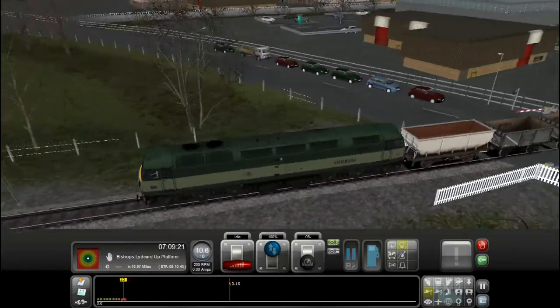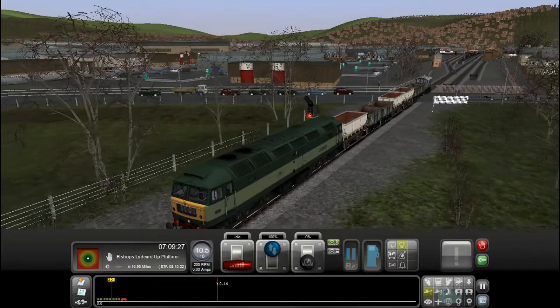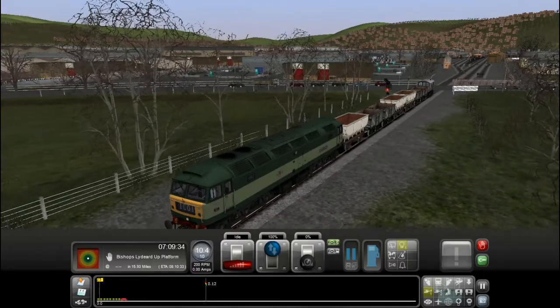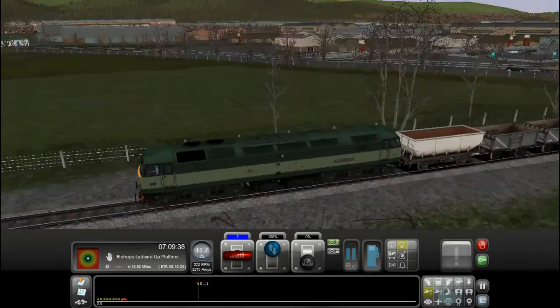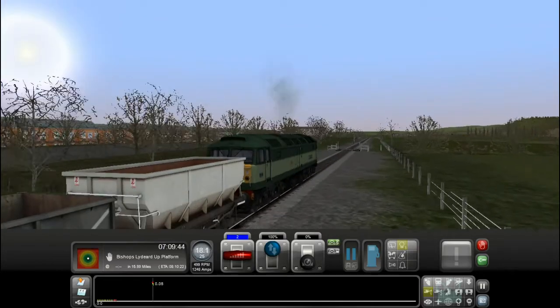Also, what I want to point out to you is, on the quick drive selection, I asked for a 47 and long freight. Long freight, apparently, with this 47, constitutes 8 wagons, including the brake van. That is not long, that is short. RSC, please take note. I think you need glasses. Should have gone to Specsavers. I think they should have gone back to MSTS. But anyway.